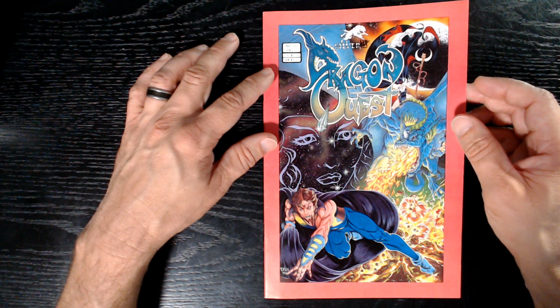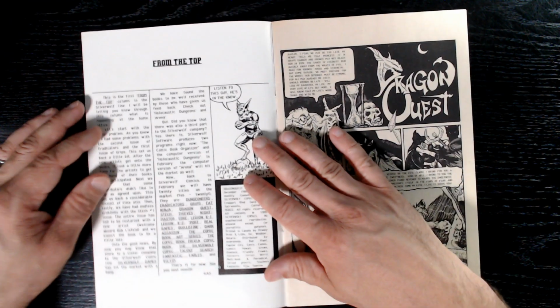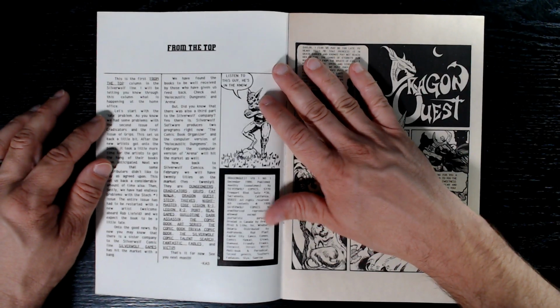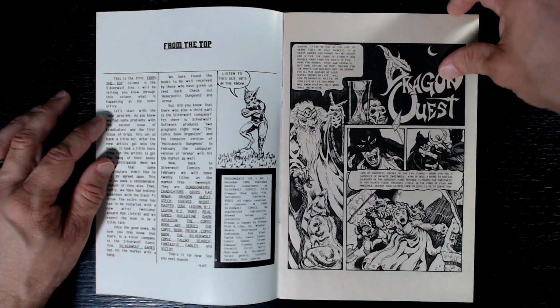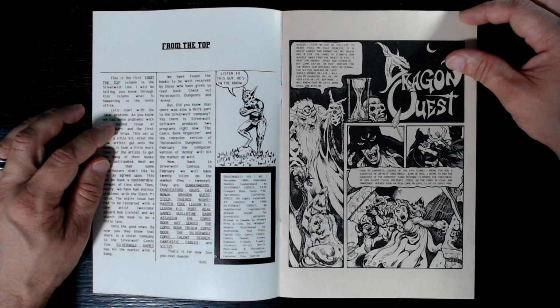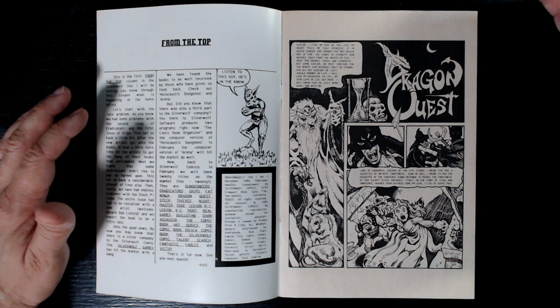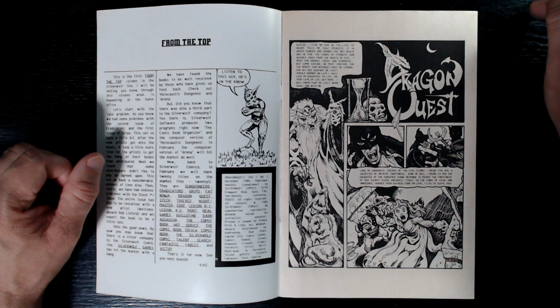A lot of his artwork is very risque and not meant for family viewing in any way, shape, or form. I think this book is actually okay. This is back when he was still fairly tame. There is a little bit of violence in it. But other than that, we have our From the Top editorial letter from Kris Silver. So this is, what is this, 86, 87, 86. And this is the end of 86.